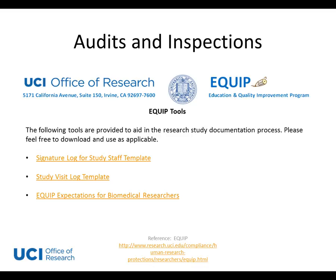The first is a signature log for study staff. When you're required to obtain signed informed consent, we highly recommend you have a signature log. There's a signature line and also a printed name line. So we should be able to figure out by the printed name who signed, but sometimes people's printed names are just as illegible as their signed names. And so a signature log helps to identify, number one, that the person was authorized to obtain informed consent, and then who that signature belongs to.